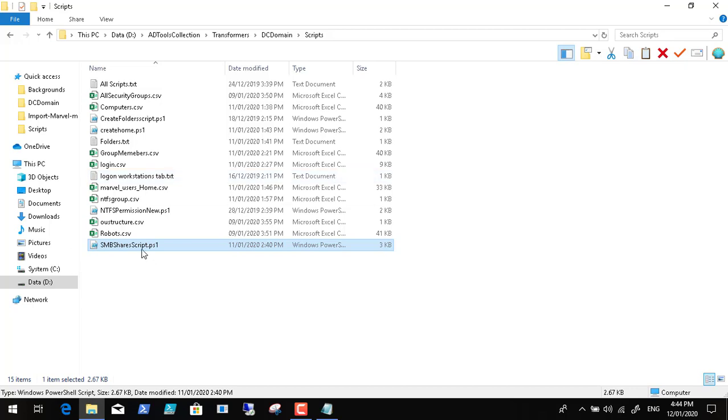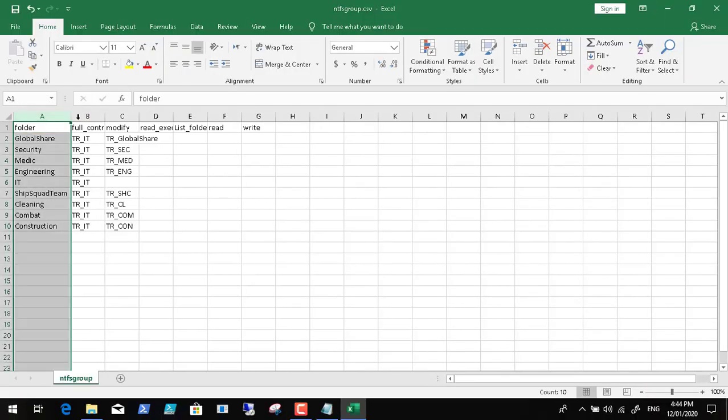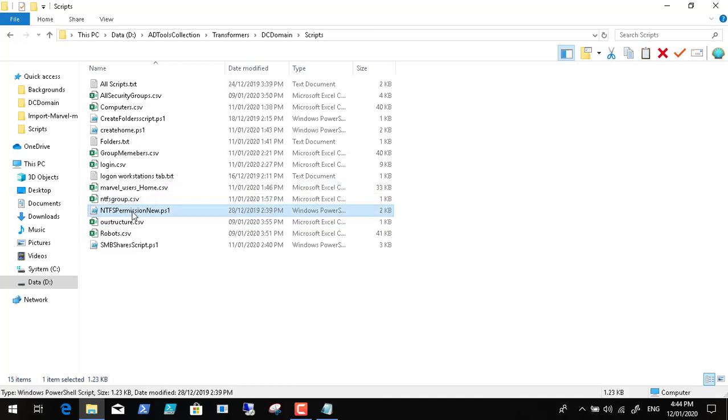This is for the department shares, or the SMB shares, and then after that we will put our NTFS permissions. This is also an Excel sheet. Here is the folder, and this is the respective group, and this is the full control. I need the IT to have full control of the following shares, and every respective group with its respective folder. Okay, this is the script, and this is the Excel sheet.